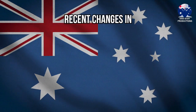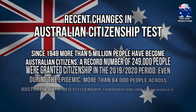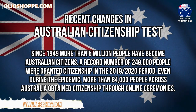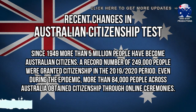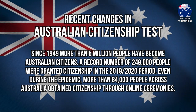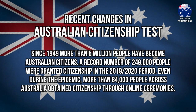Recent changes in Australian citizenship test. Since 1949, more than 5 million people have become Australian citizens. A record number of 249,000 people were granted citizenship in the 2019-2020 period. Even during the epidemic, more than 84,000 people across Australia obtained citizenship through online ceremonies.